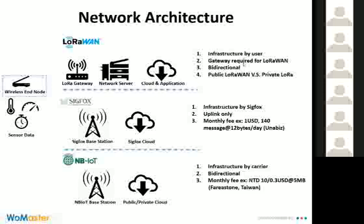NB-IoT is just like the current 4G LTE network that you are using on your cell phone now. The infrastructure is also deployed by the carrier, and so here there is also a monthly fee. For example, the data plan is provided by Far EasTone, a local Taiwan carrier. It's about $0.3 for a 5 megabyte data plan. So as you can see in the network architecture, the Sigfox and NB-IoT infrastructure is deployed by the carrier itself or by Sigfox, and for the LoRaWAN network, you need to deploy your own infrastructure. So there is a difference between the public LoRaWAN and the private LoRa network.